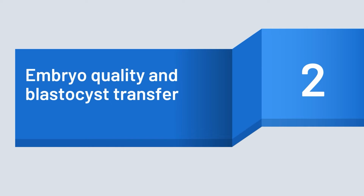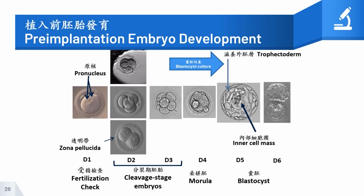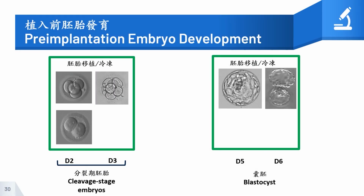A second question would be on embryo quality and blastocyst transfer. After insemination of the eggs, they will be assessed at different time points by our embryologist to see if they continue to develop. Day 2 to 3 embryos are called cleavage stage embryos, whereas day 5 and day 6 embryos are termed blastocysts.